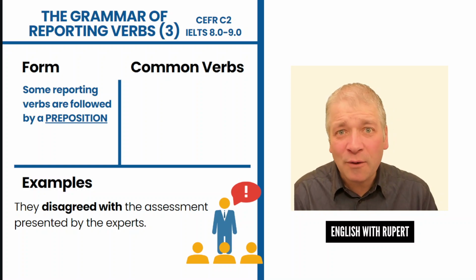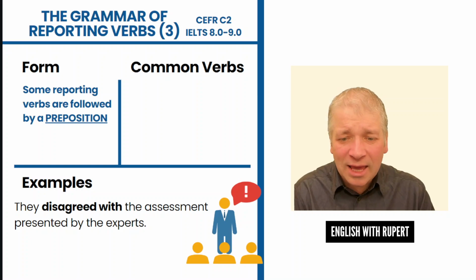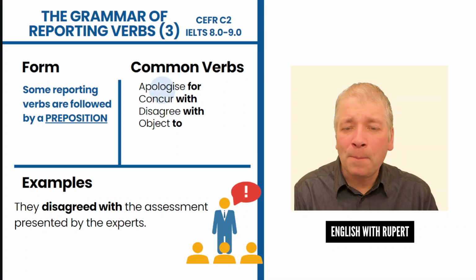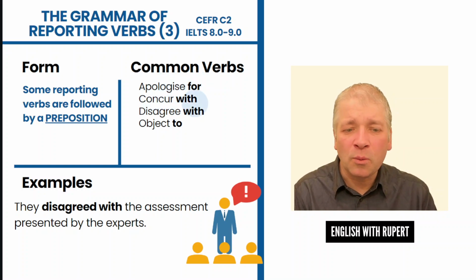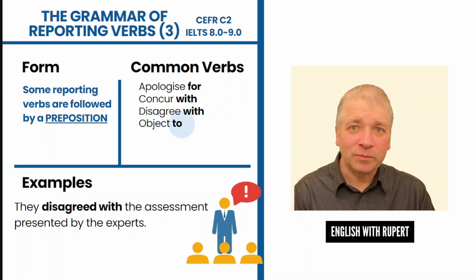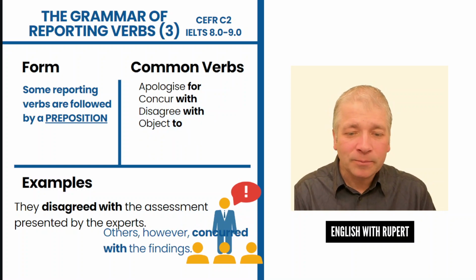And here are a few examples. There's not many, so you can learn them individually, but here are a few of the most important ones. Apologise goes with for, concur goes with with, disagree with, add object to. Let's look at one more example using concur.